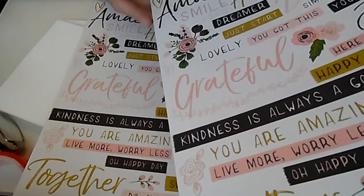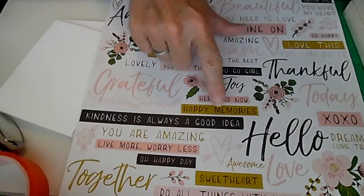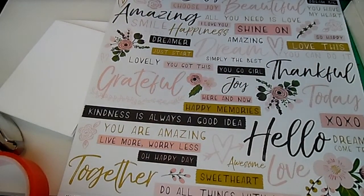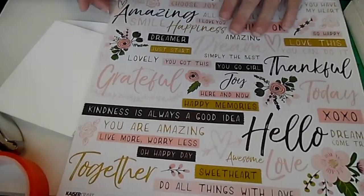I'm going to try to make it work with cut aparts because some of these are so cool. Kindness is always a good idea. Hello, today, thankful, you go girl, you got this. I can trim those out with my paper cutter.